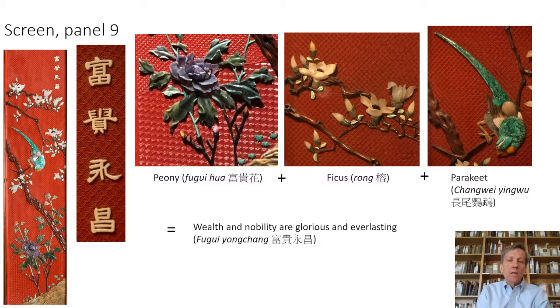In this case, once again, like we did in the previous panel, this four character expression is very specifically given visually to us. We've got the peony down here, we've got the flowering ficus here, and we have the parakeet here. And so the Fuguay of the Fuguay Hua and the ficus rong, which is a rhyme with yong. And the name for a parakeet, the Changwei Yingwu, the Chang of the Changwei, so Changwei simply means long tail, Yingwu. And so all four characters are presented visually in this second to last panel, the Fuguay here, the ficus, and the parakeet.